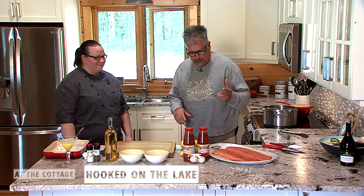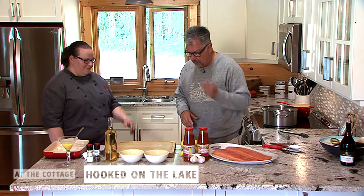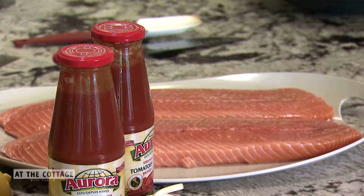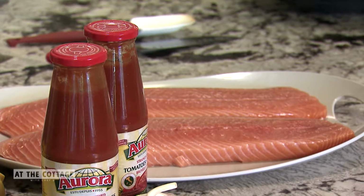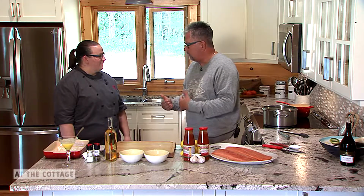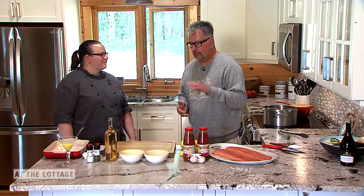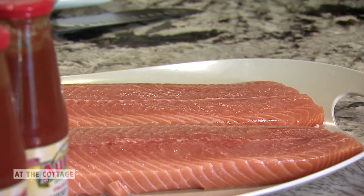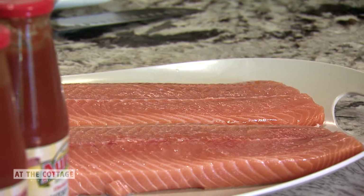So this is why we're going to teach you how to do this really easily here. We're going to do some mussels, and we have some beautiful Atlantic salmon here. Now, when we're in the kitchen and there's some recipes, you want to do a shortcut, maybe making it a little bit simpler. This recipe is a lemon beurre blanc, or lemon butter sauce, and we're going to teach you how to make it.